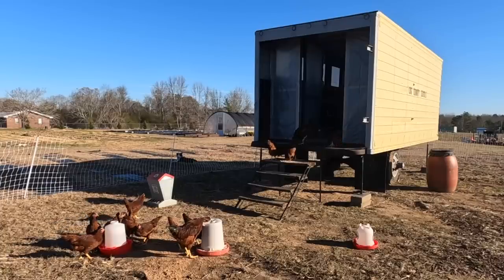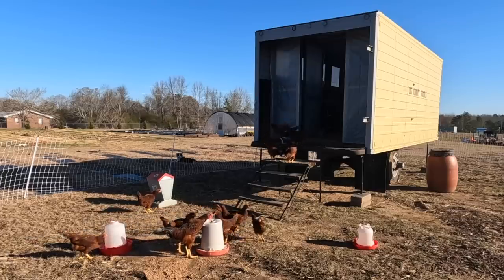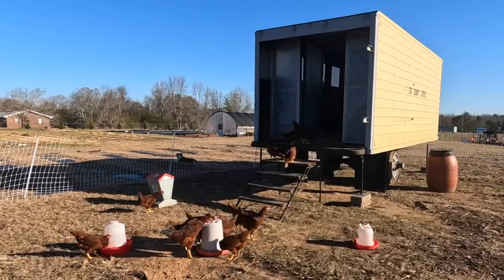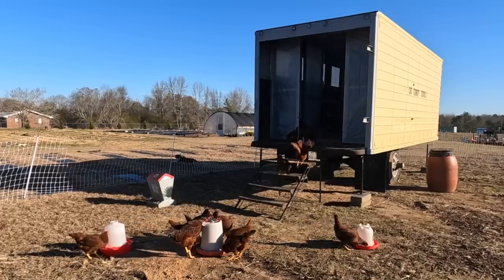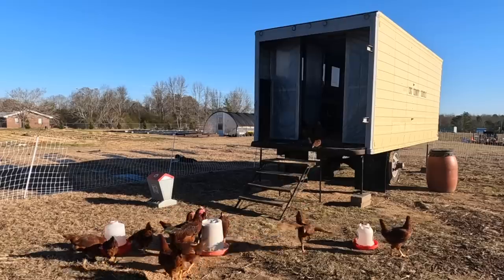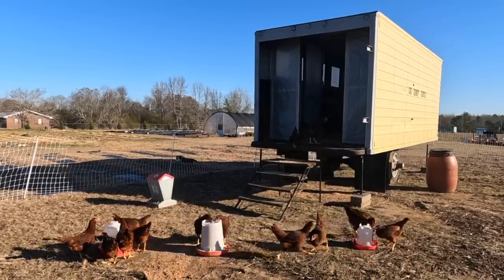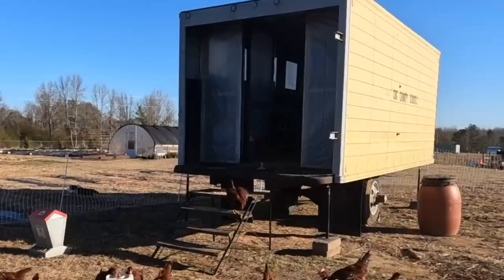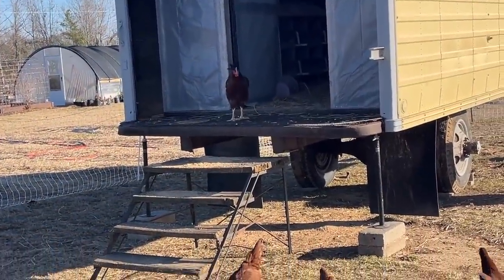All right, so they got four that are a little unsure. The rest are down, and it's actually 13 of these guys, 11 hens and two roosters. There we go, there's another one. And now we're down to two left up there on the eggmobile. Let's see if these guys come on down. All right, it's just one rooster left. He's probably the less dominant guy up there.